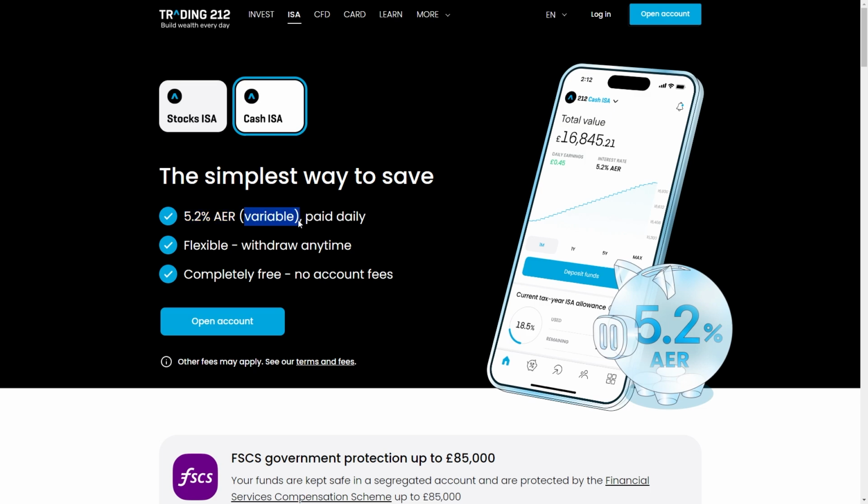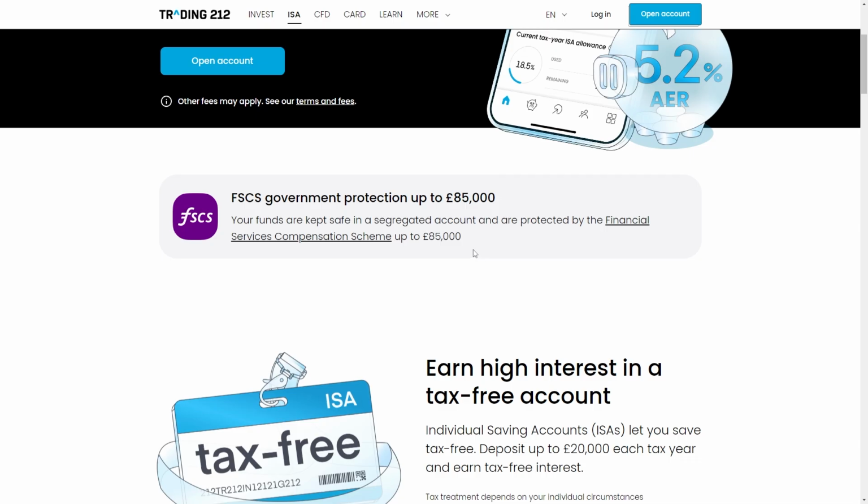Now, this is variable, so it means that it can change, so in the future it may drop down, but as of now, a 5.2% interest rate is pretty good, especially considering that all the money that you'll make from this will be tax-free. You can also see here that the FSCS also protects your money up to £85,000.